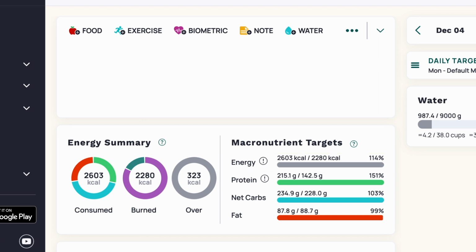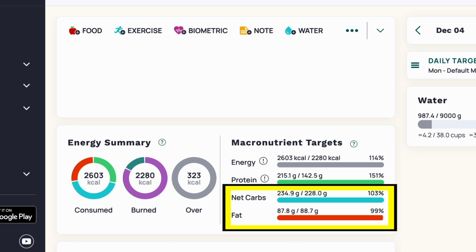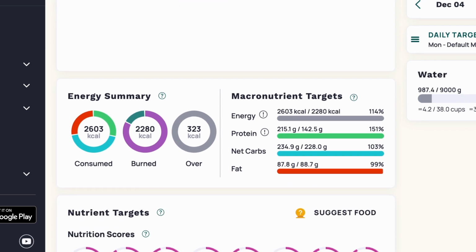Next, let's take a look at the other macros. For protein, we hit 215 grams, which is very good. I weigh 92 kilograms, and according to most protein recommendations, for people who train at my frequency, I should be getting around 140 to 205 grams of protein per day, so 215 is perfect. For carbs and fat, I'm also in a very good range for each. As you can see, I'm hitting both targets.